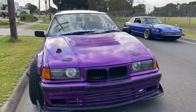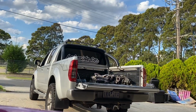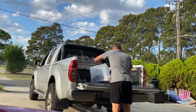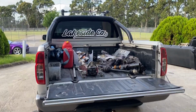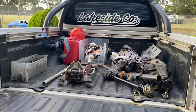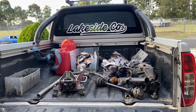All right, time to load up, team. Alrighty, so we're all packed up. As you can see, super basic setup when we go to the track. Comp days, I take a little bit more than I would on a Friday night drift night, when it's like a 4-hour drift session. Obviously, comp's a little bit more important.